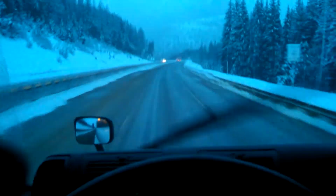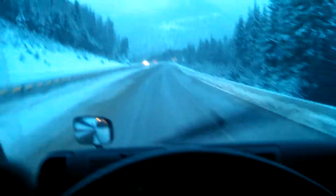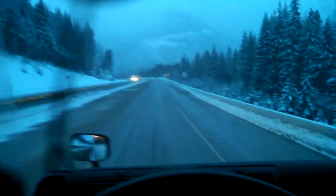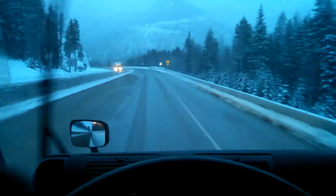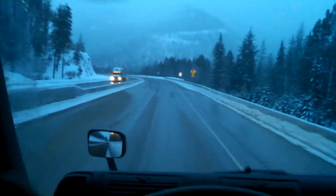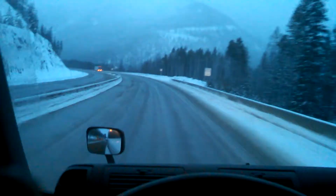You can see there's a big rig down here with his flashers on. That means he's taking it really slow going down the hill. He's being safe and being courteous also by letting us know behind him that he's not in any hurry.